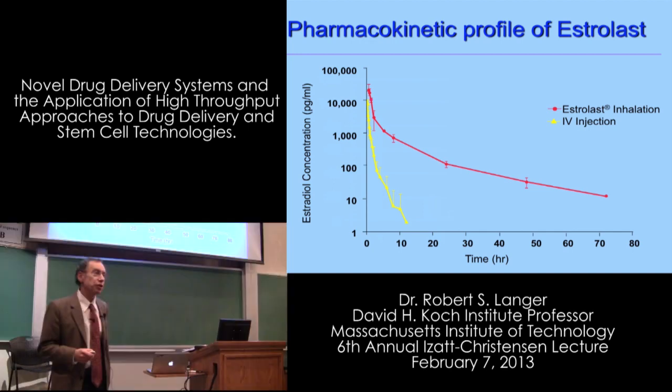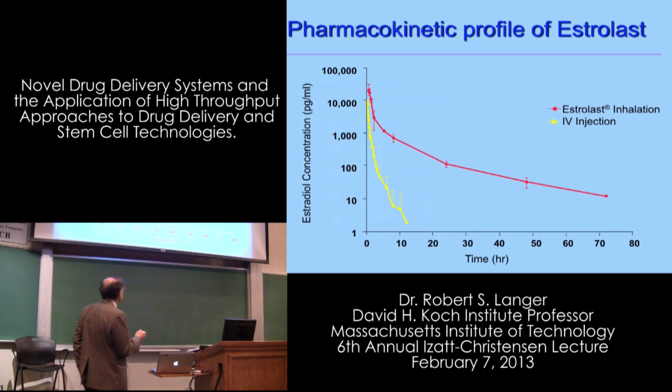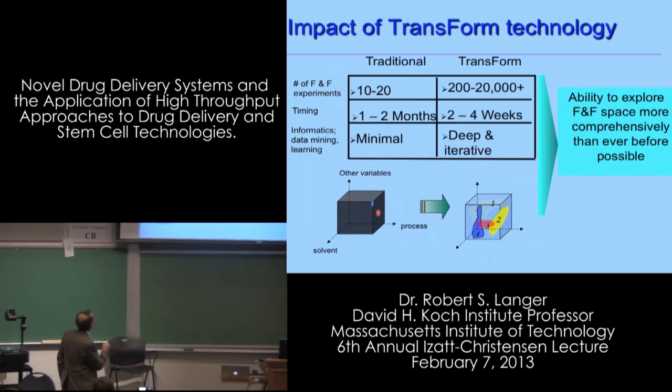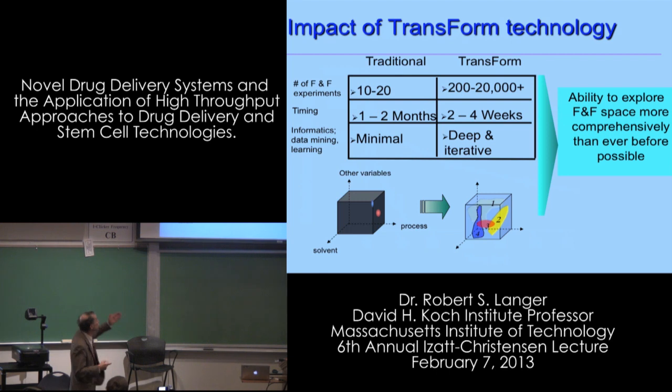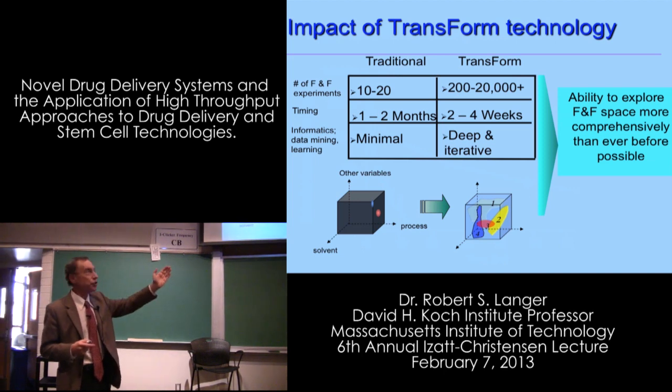But basically, we started it to do high throughput development. And the idea was, before we got involved, what would happen in a large pharmaceutical company is they maybe would do 10 or 20 experiments, maybe to get the drug in the right solution. It might take them a couple months, and then they wouldn't really analyze what happened. We thought, why can't we change this paradigm?